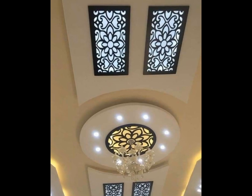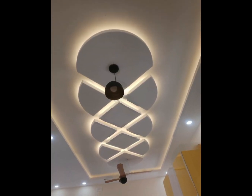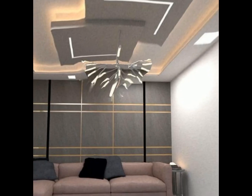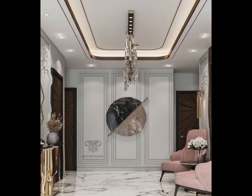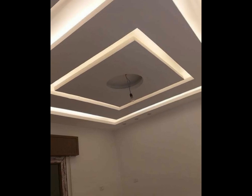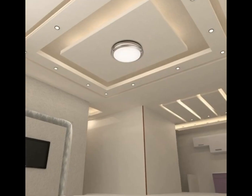POP ceilings are different in different homes. While some are high, others are low. This may even vary from one room to the other. Low ceilings cannot be affixed with false ceilings, but can instead be painted or lent some textural elements. High POP ceilings with wooden ceiling design for living rooms offer more scope to experiment and work around with.